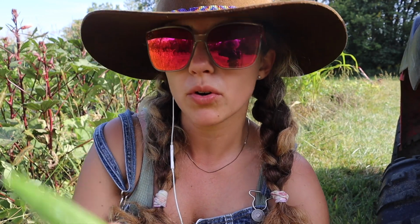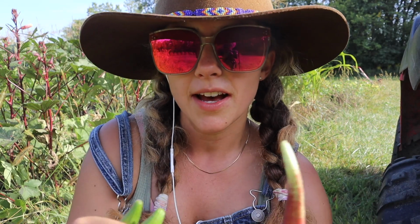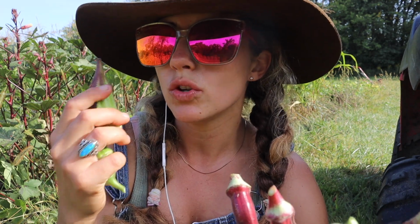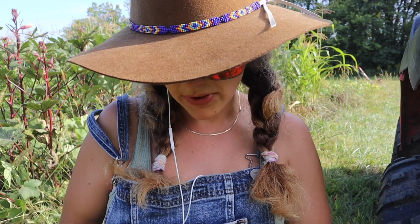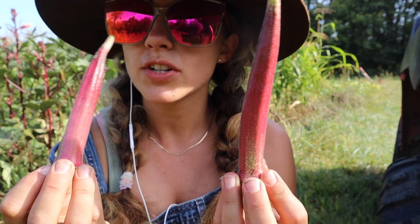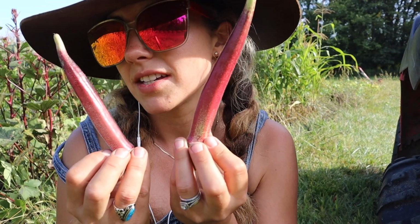So I have the typical Clemson Spineless. I like this one because it doesn't stab me. We got Alabama Red. I really like the squatty ones. They seem to stay usable a little longer than the long ones. And then one of my favorites is this Okinawa Pink. I think I originally got the seeds from Baker Creek, and I just keep saving the seeds.